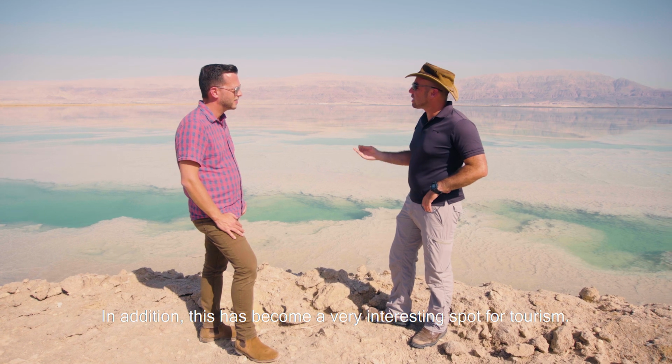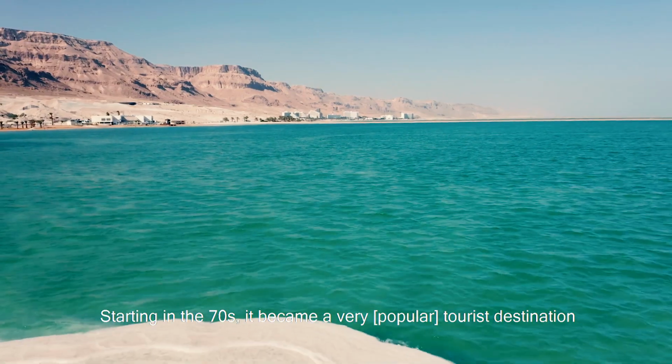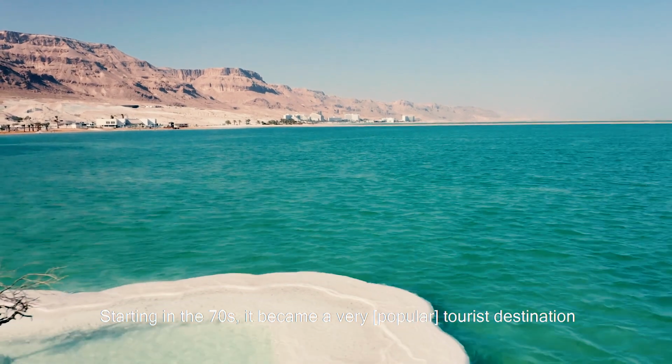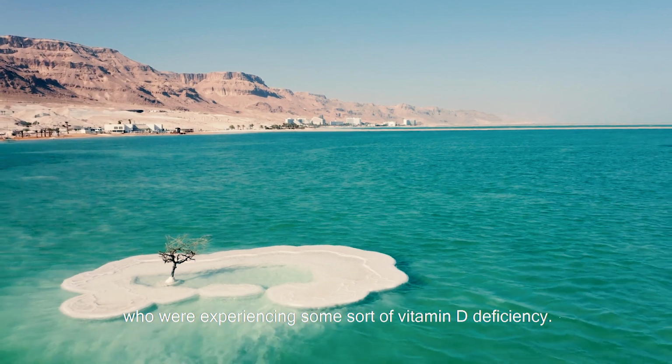In addition, this has become a very interesting spot for tourism. Starting in the 70s, it became a very touristy destination for people mainly from Eastern Europe who were experiencing some sort of vitamin D deficiency.